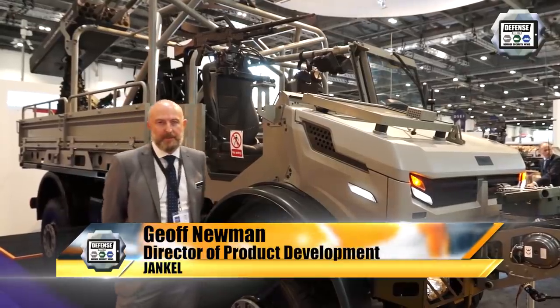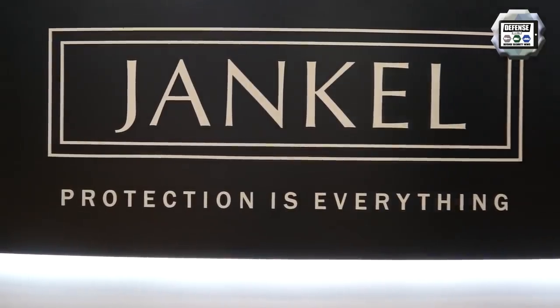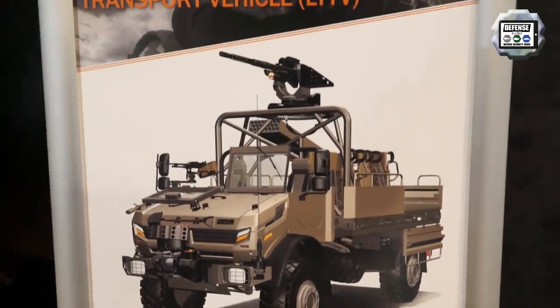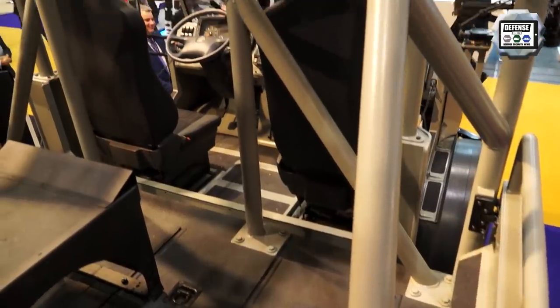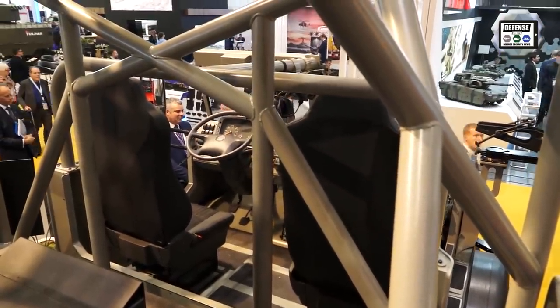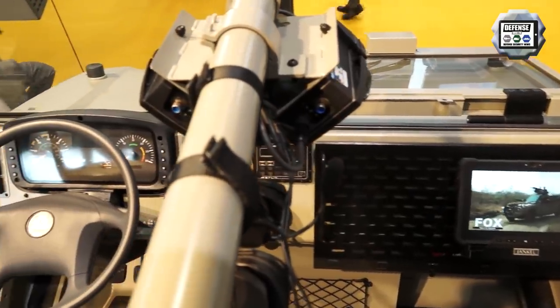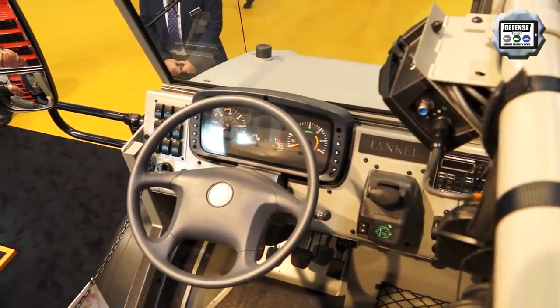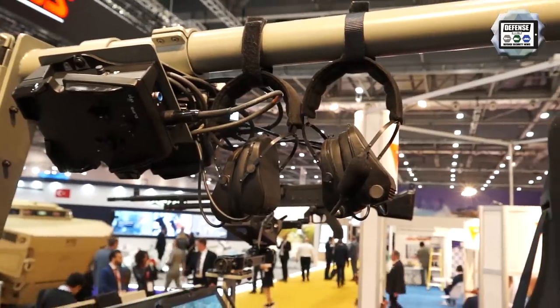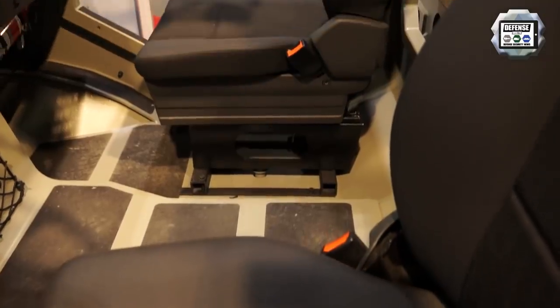First of all, welcome to DSEI. My name's Jeff Newman. I'm the Product Development Director for Jankel. I'd like to talk you through our new platform here. It's the Light Troop Tactical Vehicle. As you may be aware, the program is related to a Belgium contract under which we are contracted to deliver 199 vehicles. There are various different modules within that 199 vehicles, which consist of an ambulance, mission modules, and logistic modules.